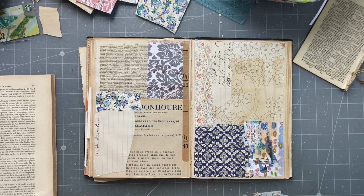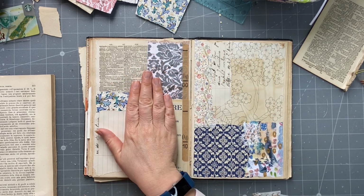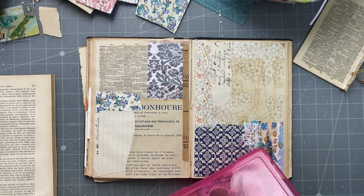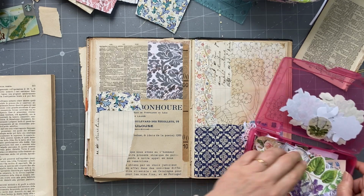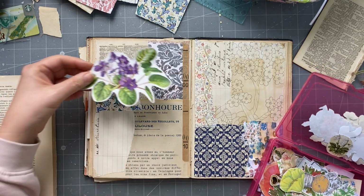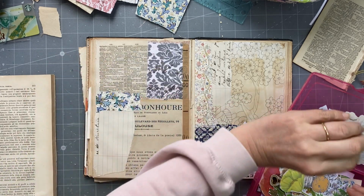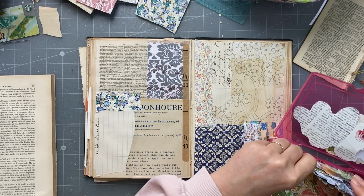So I need my space to write. I want a colourful flower. I think I'm going to put a colourful flower here. Oh wait, I've got my flowers here. Let's have a look and see if I've got anything big enough in here. See, that one goes like that. No, I don't like that one there. I've got to find something bigger.